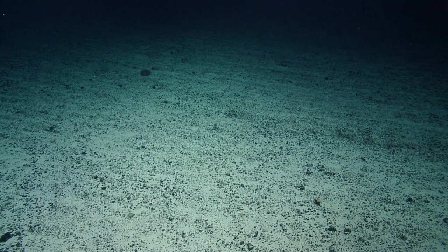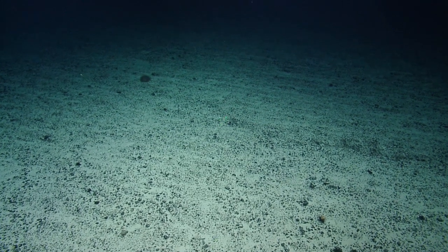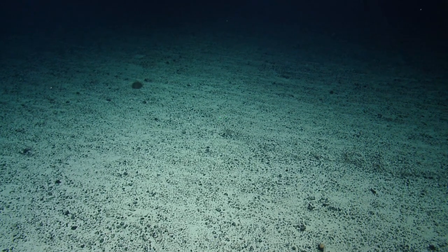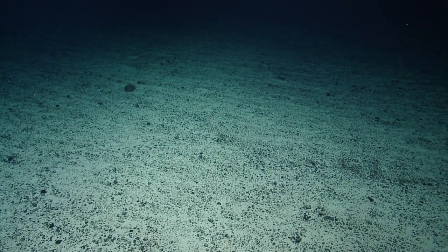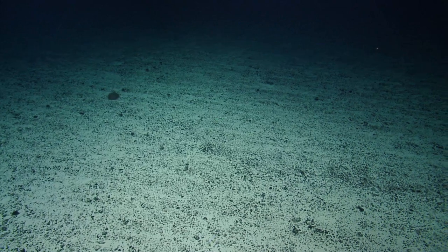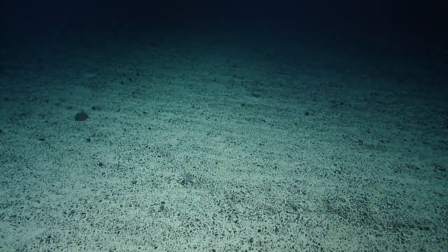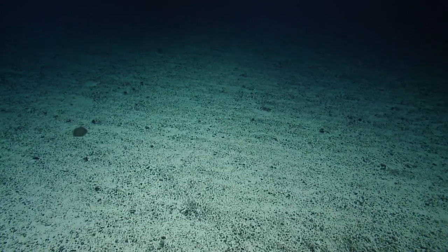Northwest Rota is where the ROV sat down on what looked like solid ground, but it was a pool of molten sulfur. Wow. It fell through the crust. And it came back, and I had to chip all the sulfur off of it. Can you zoom in on this? I think it's an echinoid.